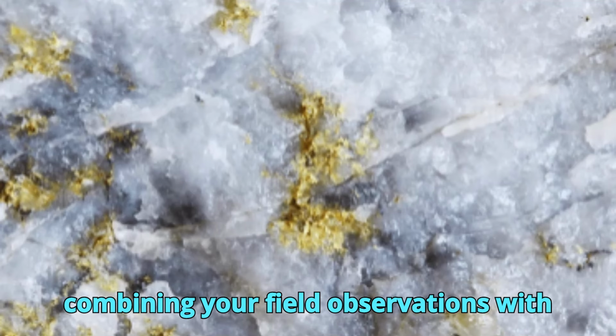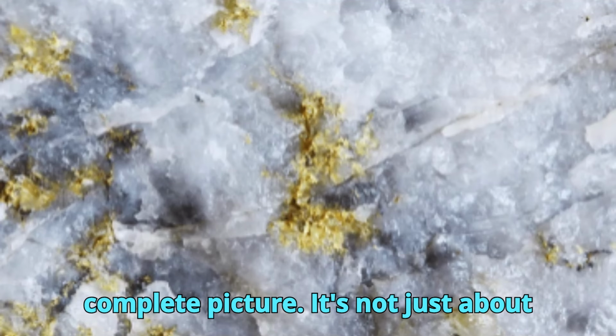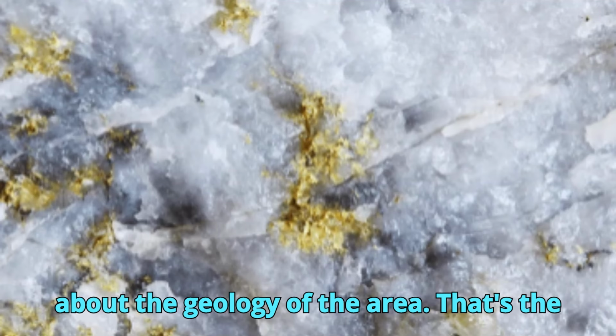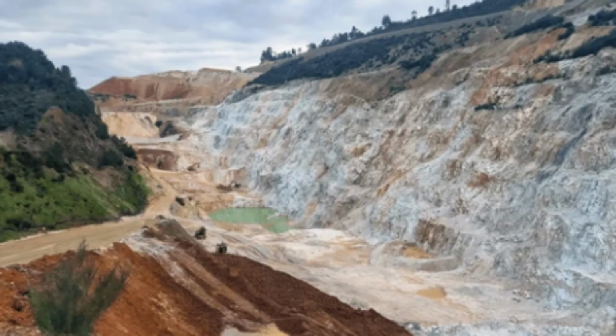Ultimately, combining your field observations with the right lab methods gives you the complete picture. It's not just about whether gold is present, but also how much, in what form, and what it tells you about the geology of the area. That's the power of integrating field geology with laboratory science.